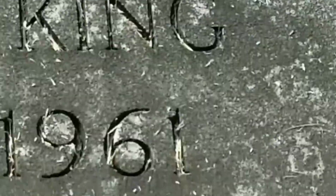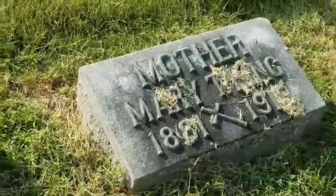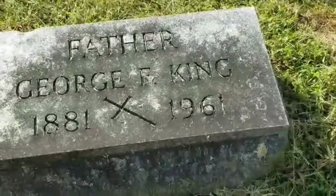Here's an old headstone, unable to read what it says. We have a mother, and a father grave.